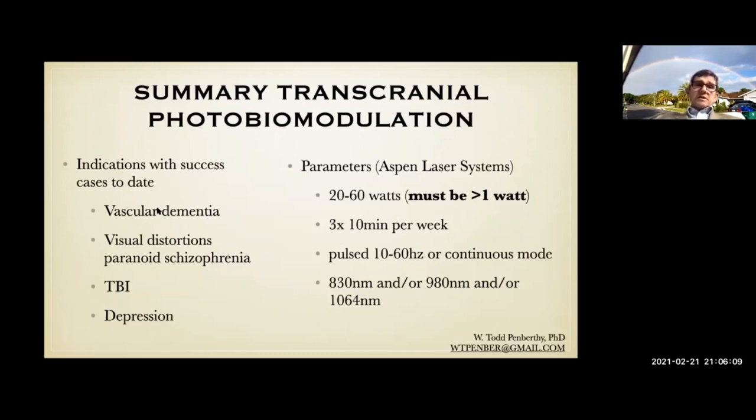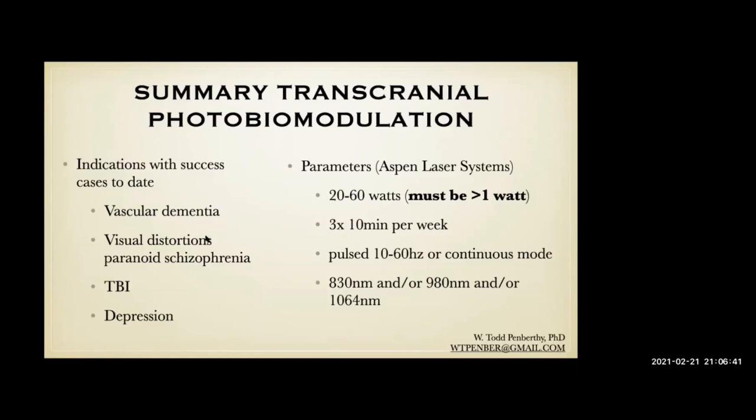So in summary, indications with success to date that I'm aware of are vascular dementia, visual distortions in a paranoid schizophrenic, traumatic brain injury cases and depression cases. Here are some parameters for the laser that would appear required for some of these favorable outcomes. High powers, that's how many watts, not the low level light therapy, for a lot of these.